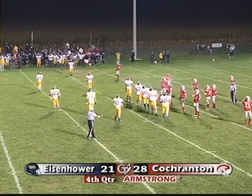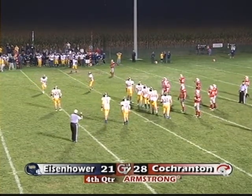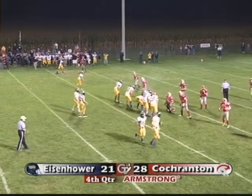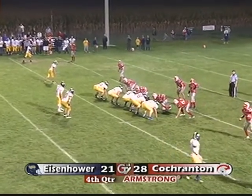Big Al Custard on the stop. It is going to be 4th down and 3. Custard on that last stop there for the Cochranton Cardinals. Hey fans, make some noise.